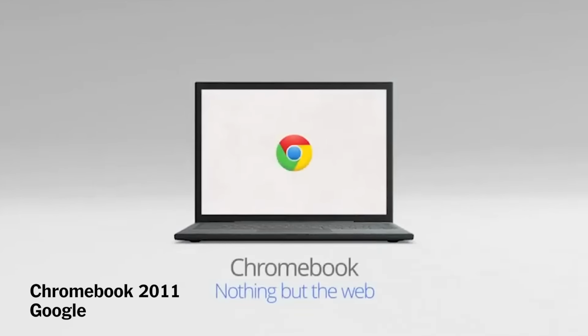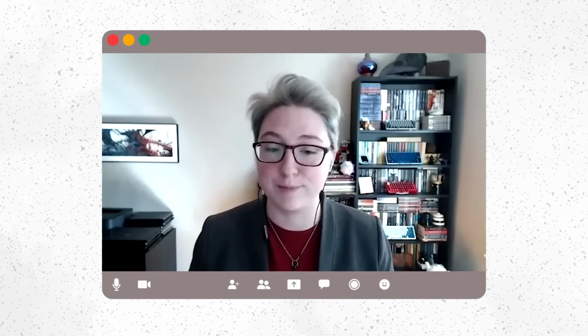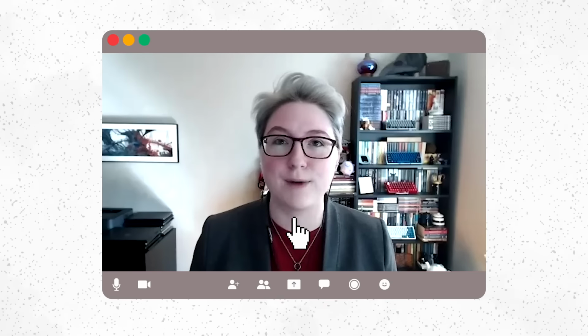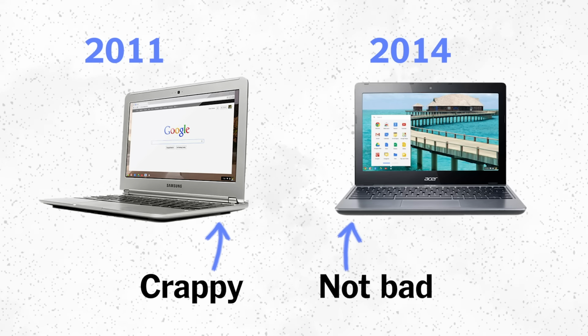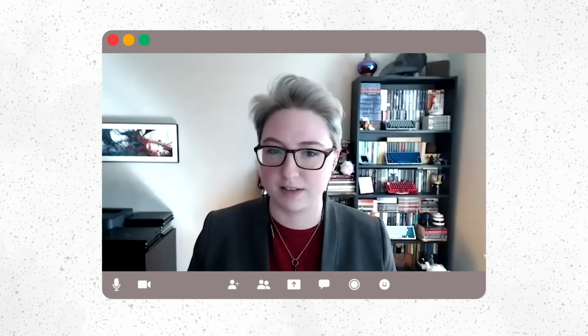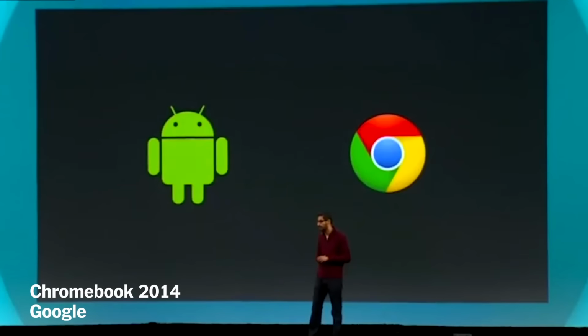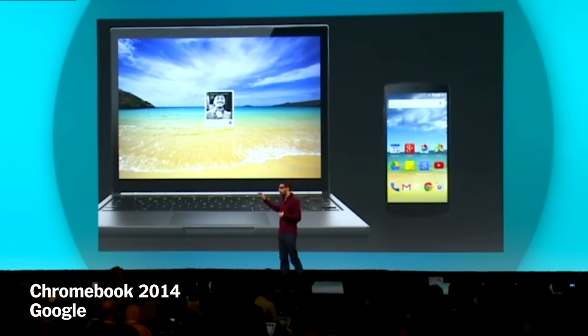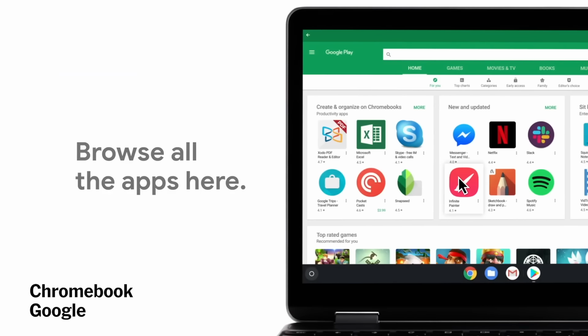Chromebooks first started coming out in 2011, and they got a reputation very early on for being crappy and not being able to do very much. And around 2014, they actually stopped being super cheap and super crappy. Manufacturers started making ones that were fast enough. Most of the things that you wanted to do could be done in a browser. And then a couple years ago, Google added Android apps into Chromebooks. So that fills a bunch of holes of very specific things that you weren't able to do on Chrome OS before.